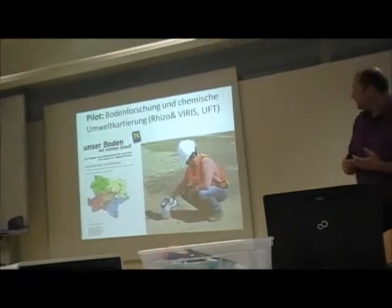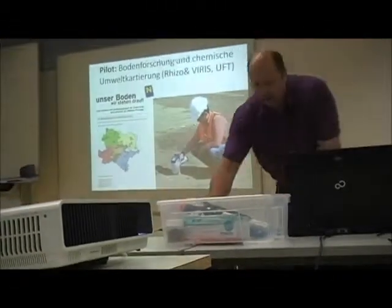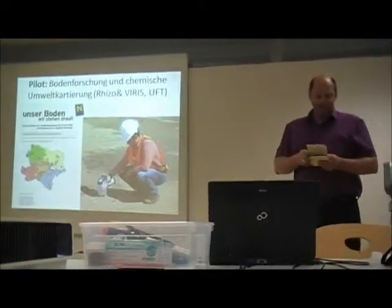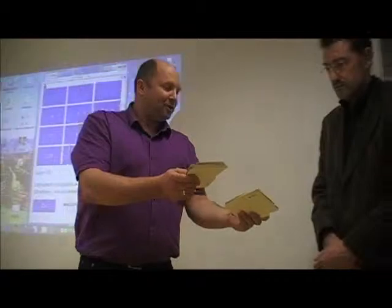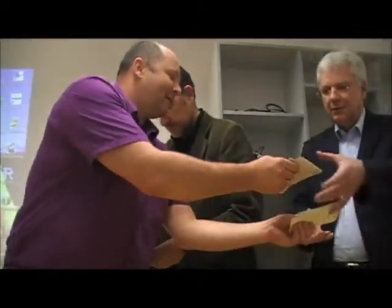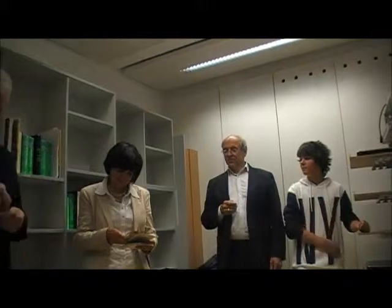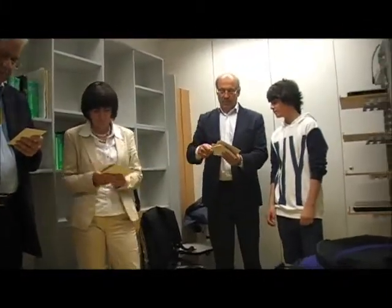Well, to keep the story short, for a pilot, as we are from the new research center in Thurn, and we are analytical chemists and also soil scientists, we thought it is good to start with something combining these expertises. Just take one of these cards. This is the soil here in Klosterneuburg, and kind of soil outside where I'm working in Thurn, where we have sediments from rivers. So it's a bit different.